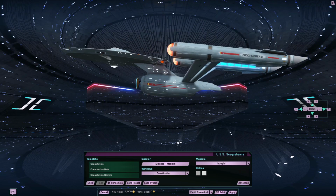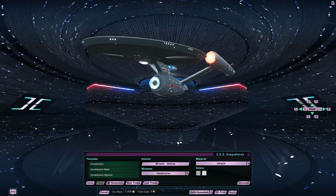That's going to have to be shifted around a bit, because, again, this is a carrier. So I suppose we're going to have to shift it from command to more engineering again. Carrier, fighters, they need maintenance. So Command 1, Engineering 3.